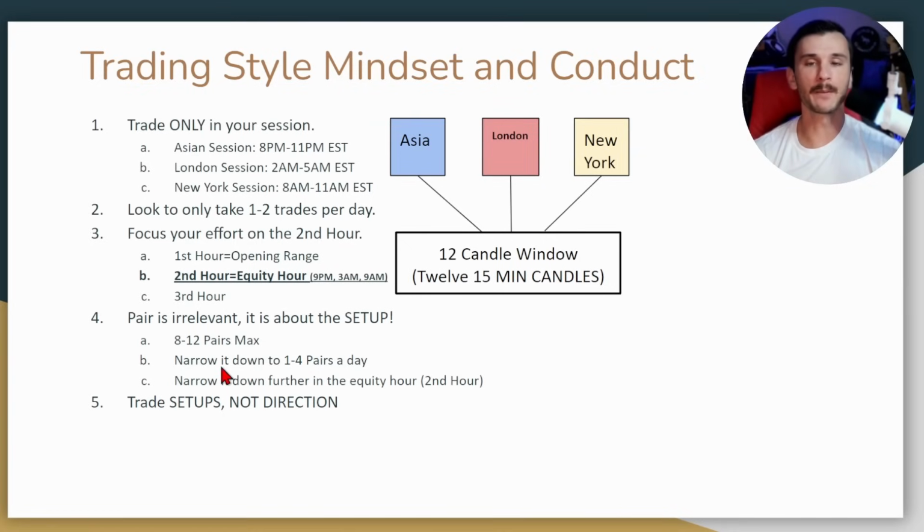I do that so that I'm not focusing on too many things at one time, because it becomes very easy to start missing trades and doing irrational things once you miss that trade. So by only focusing on 1 to 3 pairs a day, I miss a lot less trades.